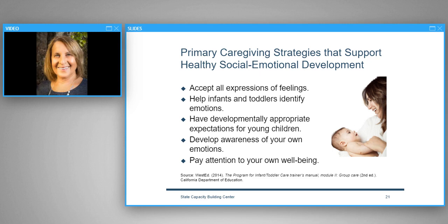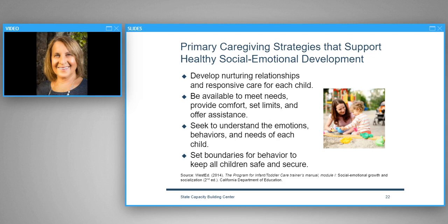The next few slides provide additional caregiving strategies that support social and emotional health. As we discuss each strategy, think about how you can support and strengthen the competencies of caregivers so they're able to implement these strategies. We also know that in order to provide high-quality relationship-based care, caregivers need to continuously work to develop strong relationships with each child in order to understand them and meet their individual needs, to be able to support them during times when they're having difficulty with self-regulation, and to be able to set limits and guide their behavior as is appropriate for each child. Implementation of a primary caregiving system supports this level of individualized care.